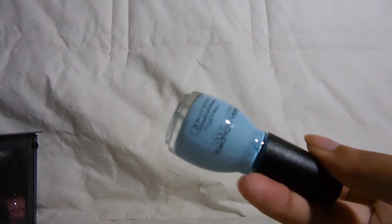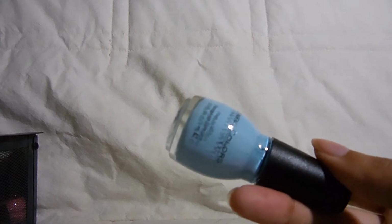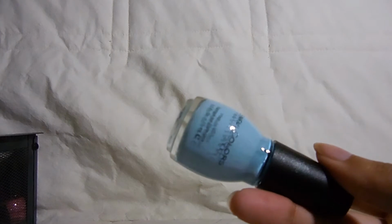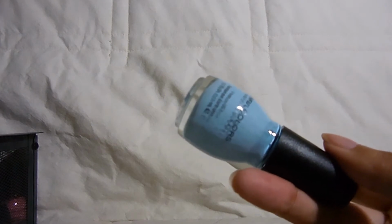This next one is in the color Bright Lucite. And it's just this really nice light blue. There's nothing particularly special about this color. I think I got it during one of the 99-cent sales that they used to have all the time. Well, I don't know if they necessarily had them all the time, but I always went and stocked up when they had those sales.